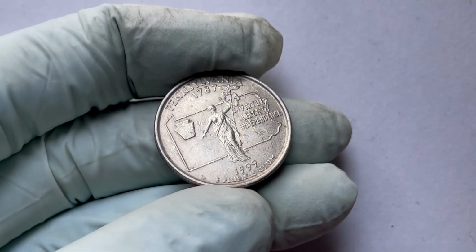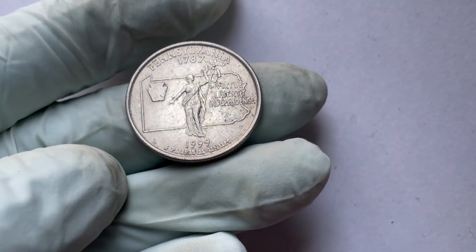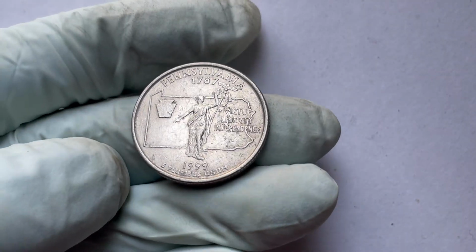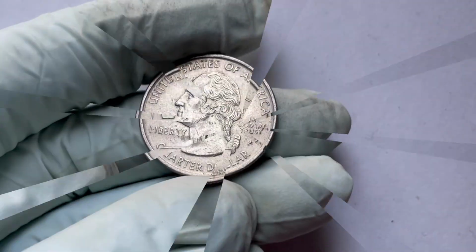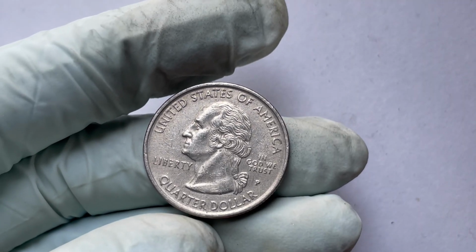When checking your 1999 P. Ellis Island quarter, look for any signs of errors. Use a magnifying glass if you must, and don't worry, you'll look like a detective on a coin mission. Trust me, your family will thank you when you're rolling in cash.